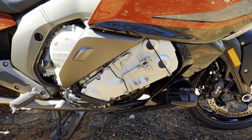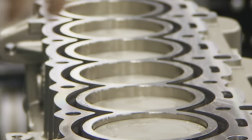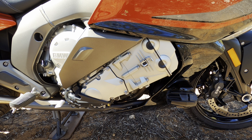The jewel of the crown, of course, is this beautiful inline six-cylinder motor. It's no secret that BMW are the masters of inline sixes. This is set transverse, so it's across the bike. It's 1,649 cc, so that's a little over, what is that? A little over 100 cubic inches. It's a big motor. It's got a 12.2:1 compression ratio, so you really do need to run it on the premium fuel. I guess that's no secret when you start getting up into those compression ratios.